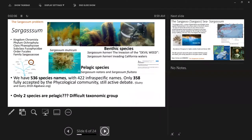What is sargassum? Sargassum is a brown alga. They have nothing to do in terms of evolutionary relationship with plants. They belong to a completely different lineage, but the sargassum genus is very diverse. We have more than 350 species, around 350 recognized. And you know that taxonomists are creating new names and changing names constantly. So we don't even know if the two species that we are talking about are two species or one clone. So there is a lot of work in that area still.